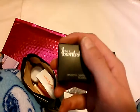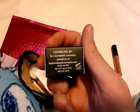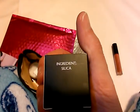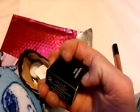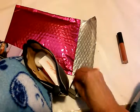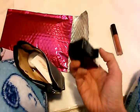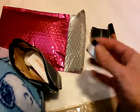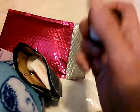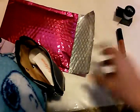Okay, so then I got Be a Bombshell Smooth Criminal Powder. beabombshellcosmetics.com. Silica. Let's see if I can get it open. I'm staring at that Sally Hansen thing. Oh my gosh. Oh, that looks kind of white. Okay, so let's just go to the next.